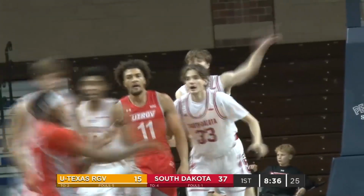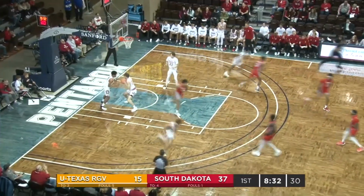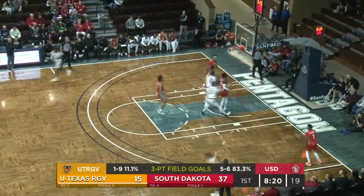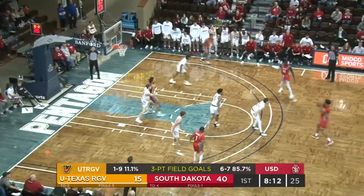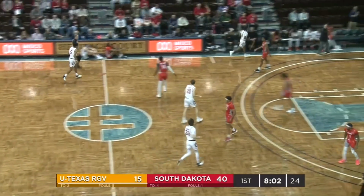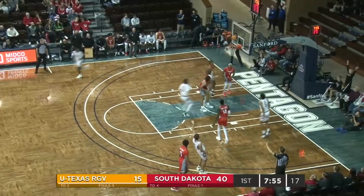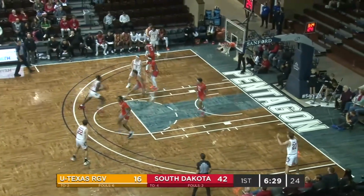Felix Brostrom, the 6'8 sophomore out of Gothenburg, Sweden, is a great pick-and-pop guy. There you can see him setting a ball screen up top. Nice pass, the lefty for three. Bruns knocks it in. Coyote offense. He was Summit League. He was kind of finding his own way, not really playing the type of role that he's capable of. Texas Rio Grande Valley, 7 of 23 from the field.